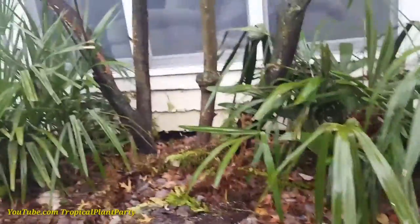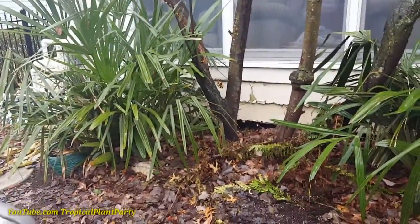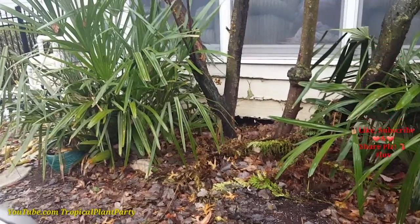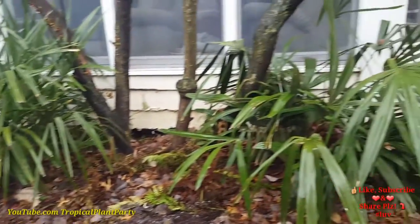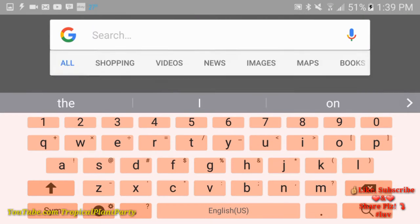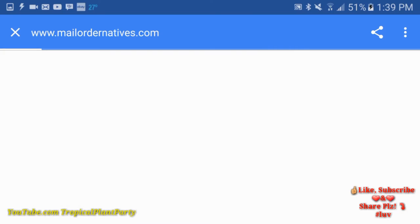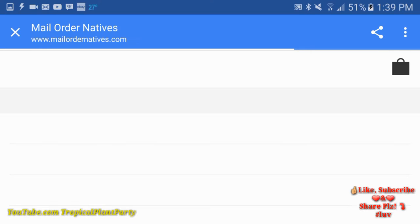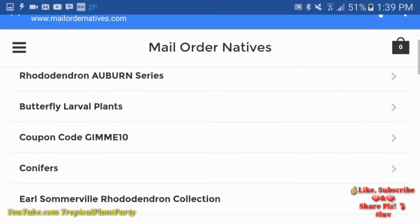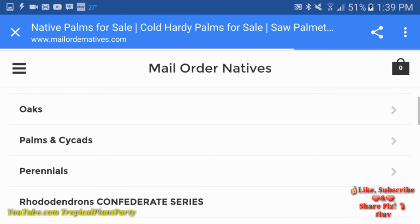And I'd say probably 4 or 5 years ago, I ordered these for the same price from them in the 7-gallon size, and they have grown significantly, partially because of the shade they've been reaching. But they're a great site. The website is called Mail Order Natives, and I just love them. Here's their site. And then they have a whole section down here for palms and cycads.